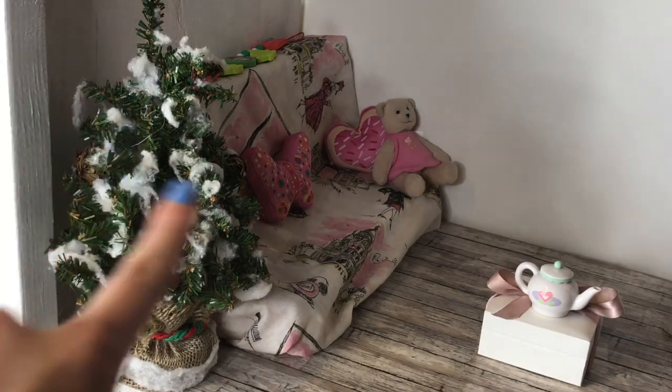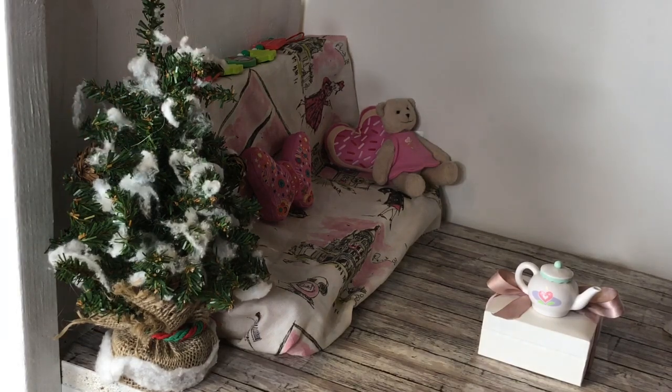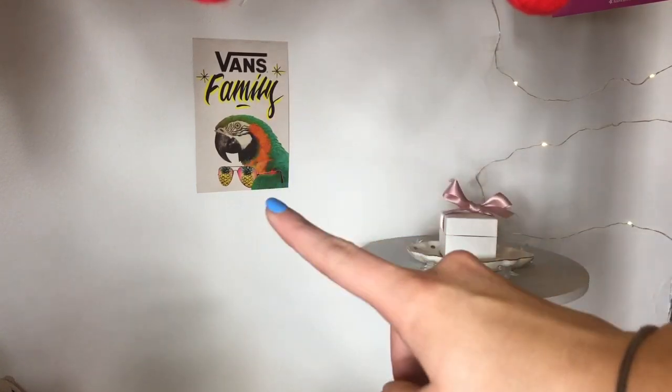And then on it are just some miscellaneous pillows along with Bitty Bear. And on the top, if you can see, there's just a little necklace garland that's like Christmas themed. And then over here, there's just a small Christmas tree that's from Hobby Lobby. And then over in the middle here is just a little larger Pandora box. And on top is just a little bitty baby teapot. On the wall over here is just a little Vans poster.